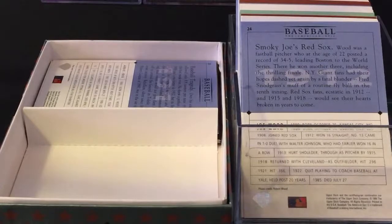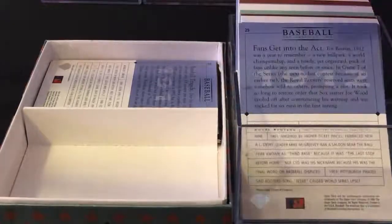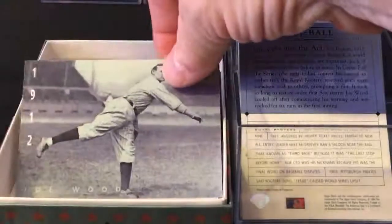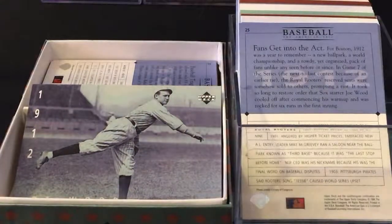Red Sox fans, ecstatic in 1912 and 1915 and 1918, would see their hearts broken in years to come. Okay? There we go, Joe Wood. Here, I can do these like this probably. Joe Wood there in the box now. And moving on to card number 25.